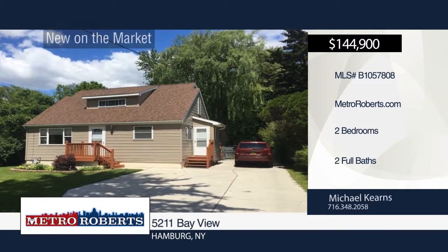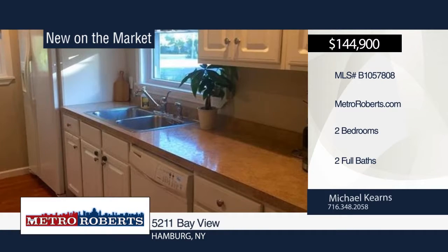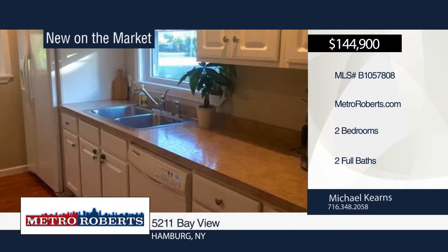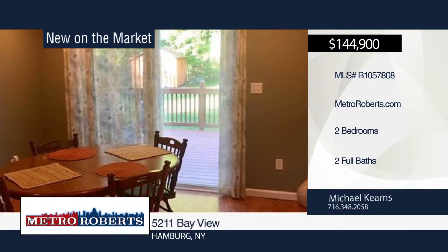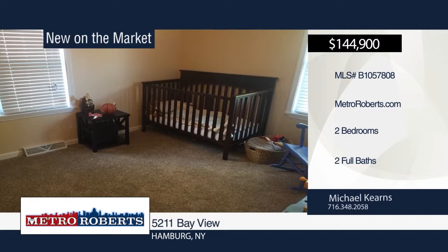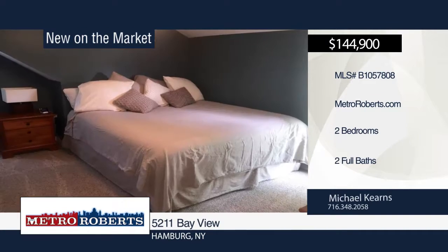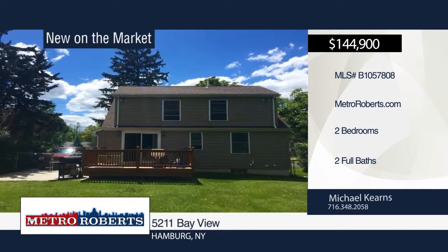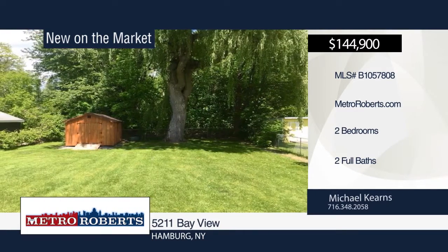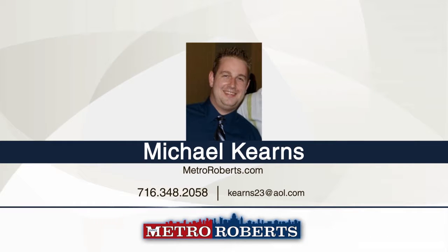Welcome to this wonderful and updated Cape Cod-style home with 2 bedrooms and 2 baths in Hamburg. The entire house has been updated over the past 10 years, including a full renovation, down to the studs in 2006. A sliding glass door from the dining room leads to the deck that overlooks the fully fenced-in backyard that backs up to woods. Other recent updates include concrete driveway in 2015, central air conditioning in 2015, and 10x4 Amish shed in 2015. Set up a showing today with Michael Kearns.